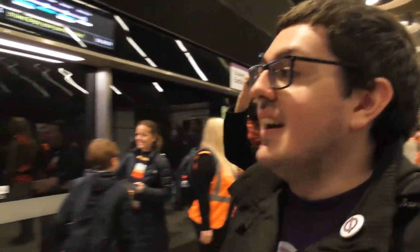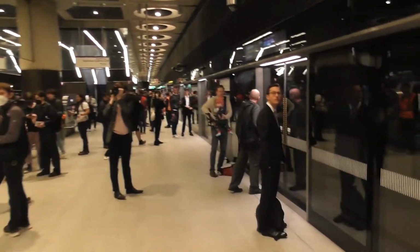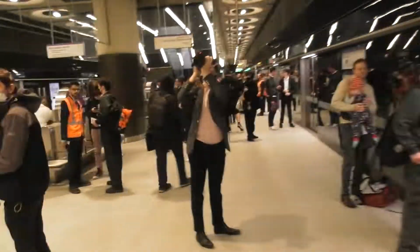Train heading out there. Moving down the platform. Okay. Moving down. This is it. It's actually not as chronically busy here as I anticipated. Maybe that's just because of the size of the station. I don't know. Anyways, getting on the first train shouldn't be any bother.